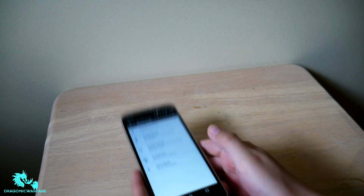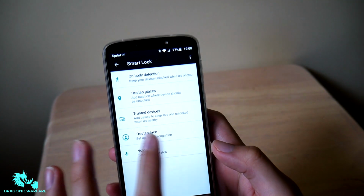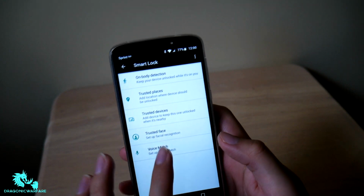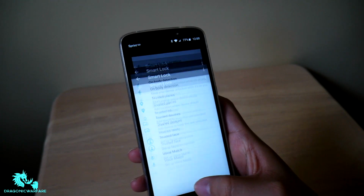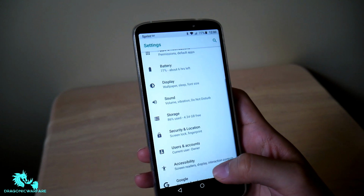Smart lock is amazing on this phone. That's why I love it. I like the facial recognition part of it and the voice match. The facial recognition is the best one just because I like doing it. I don't know. I'm crazy like that, I guess.